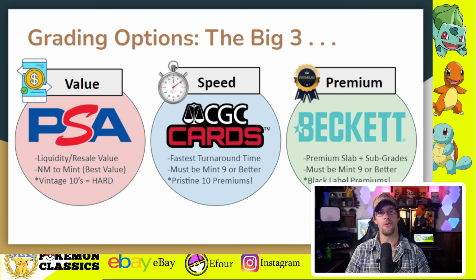So here's what I might recommend for allocating your cards. If you have a modern card that is a particularly strong Gem Mint candidate, you might be willing to play the BGS lottery going for that Black Label grade.